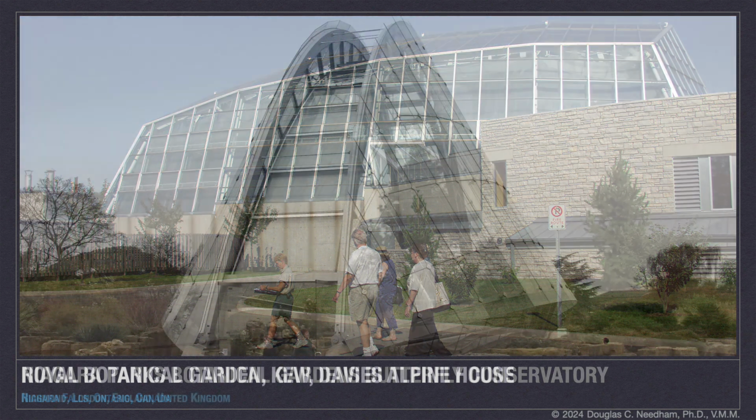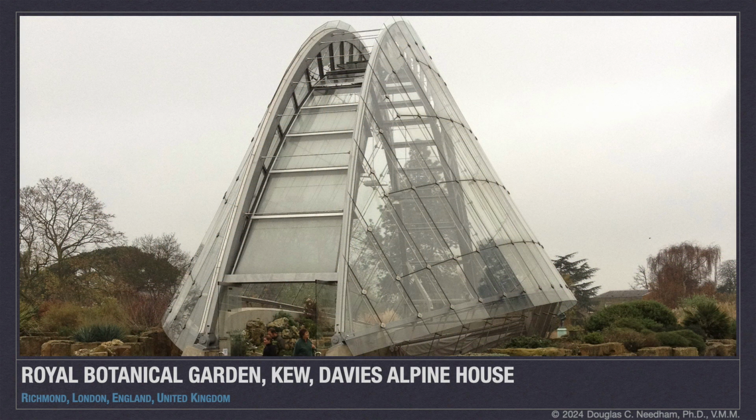And now the last one, truly a house for the 21st century. This is Royal Botanic Garden Kew again. This is the Davies Alpine House, designed specifically for alpine plants to recreate the dry, cool, windy conditions that alpine plants need to thrive. It opened in 2006, and the stack effect of these two sloping panels creates a chimney stack, so the air naturally moves under those and out the top, creating this wind going through it.